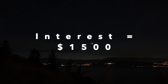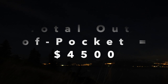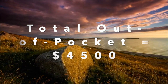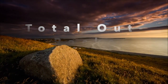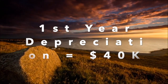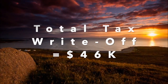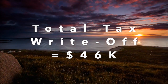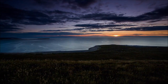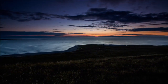Interest paid toward the first year of the loan is $1,500. The total out-of-pocket expense due at purchase, which includes taxes, license and registration, which are all tax deductible as well, is $4,500. First year depreciation of the car is $40,000, as discussed previously. So the total tax write-off amount is $46,000, which turns out to be $16,600 in tax savings based on the highest income tax bracket.